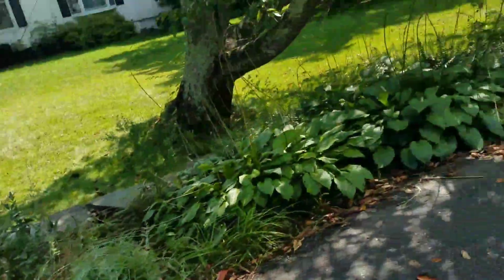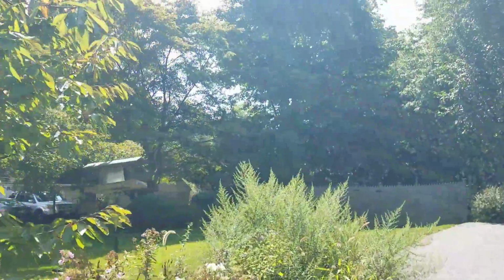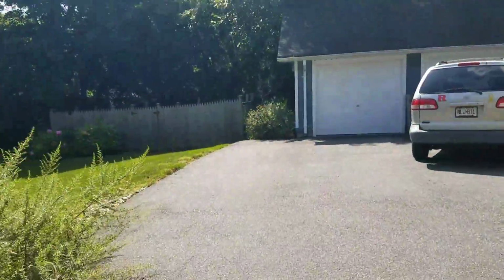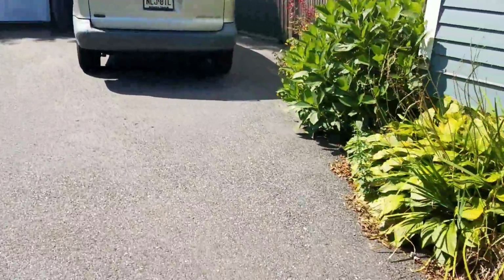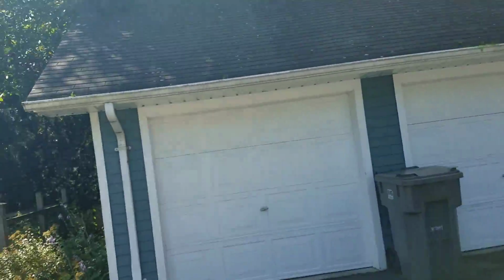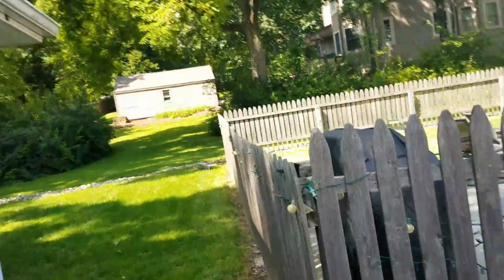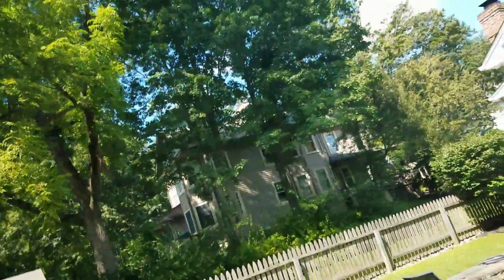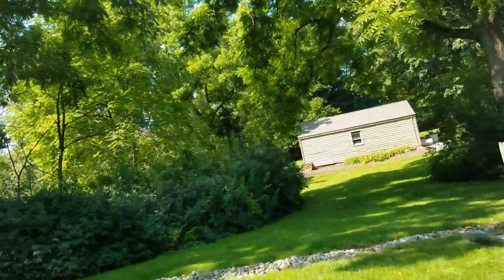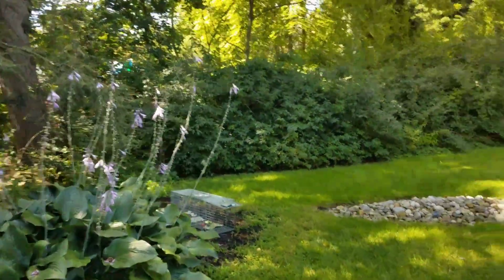Derek with Eliminex. We're in Basking Ridge, New Jersey, Somerset County. All these nice properties with the big trees, tree line. I feel like you're in the country. You're right off a major highway, major 8-lane highway. You can hear it from here, but you think you're in the woods. You think you're in the country. That's how Jersey's set up.